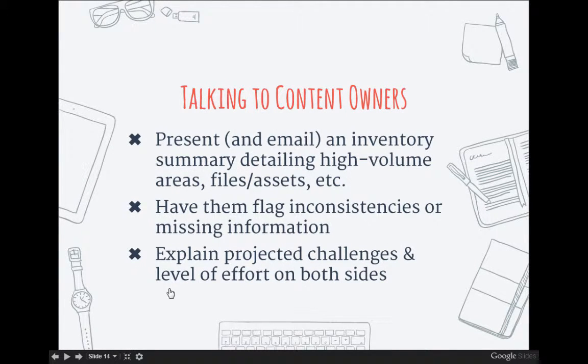So basically, there are a few places that you can engage your content owners to really help with this process. The title of this presentation references content owners because we both believe in our combined heart of hearts.